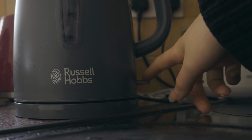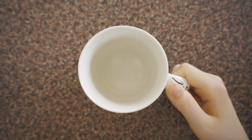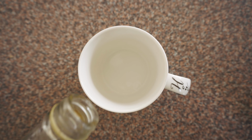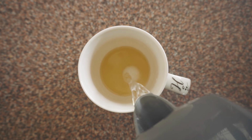So yeah, stick on the kettle. We're going to make some apple cider vinegar. Make sure you have apple cider vinegar with the mother. That's the bit that's good for you. Pick your favourite mug and put a dollop of apple cider vinegar in. I call it a glug. That's my measuring for it, a glug. Fill that with hot water. Oh no, we're getting a bit condensation-y. And then make sure you use a straw. That is the most important part, otherwise you will ruin your teeth enamel.